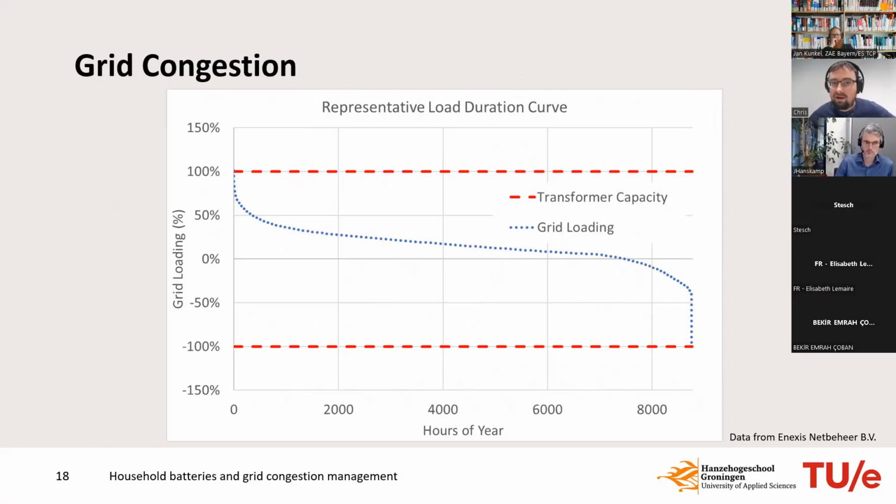The other reason you might not want to reinforce the grid is that it's inefficient. This is a picture of a load duration curve. So you'll see here on the left side, that's your peak consumption value. On the right side, your peak generation value from PV. And so this is over the entire year, how much electricity you're importing or exporting to this neighborhood. So the positive values are imports, the negative values are exports. And so it's every moment in time ordered from highest to lowest. What is the power being transported on the grid at that moment?